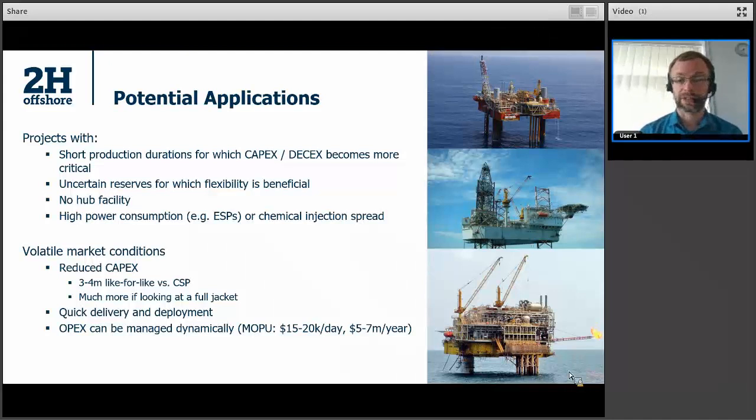Likewise, if some of those aspects are not needed until later life, they can be brought on later and installed on the MOPU more easily, perhaps, than they could be on a platform, and the platform's not oversized in the event they're not called upon. So those are the sort of projects where a MOPU can really add value to the wellhead platform solution.